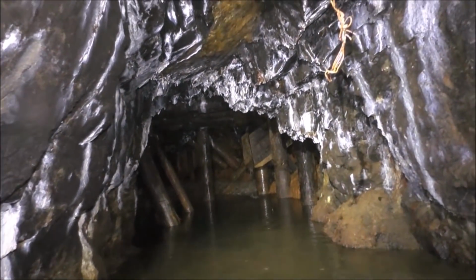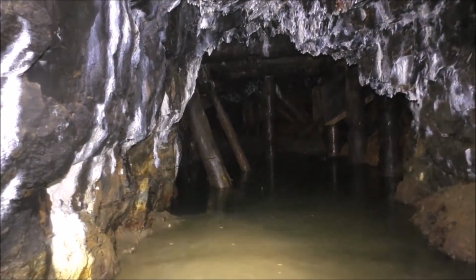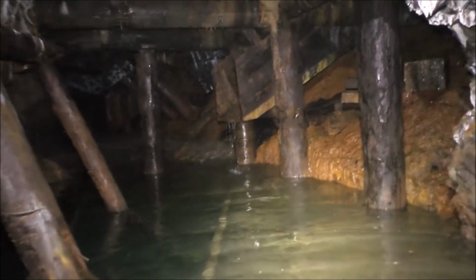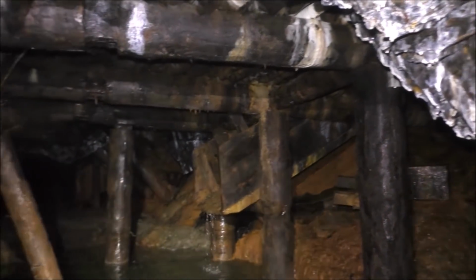As you can see, the water's clear until you start walking around, and then it gets muddy, so it's going to make it tough if we've got to walk back this way because there's a big winze that drops off. Okay, we should be okay right from here. There's a cool little box right there. You can see it. A whole bunch of parts of explosive boxes.